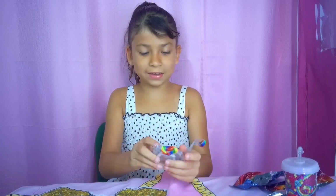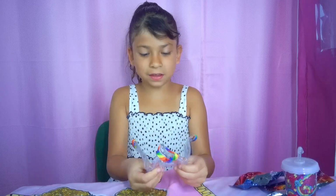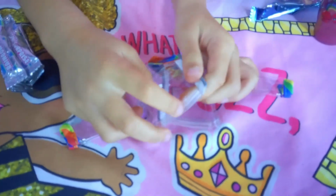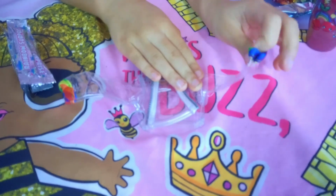Ooh, it's a clear jacket. It's like, so then you can see the slime in her jacket. Ooh, that's a really cool idea. Okay, so there's like a little Ziploc area right here where you can put your slime in. I don't think you're supposed to put it in the sleeves.